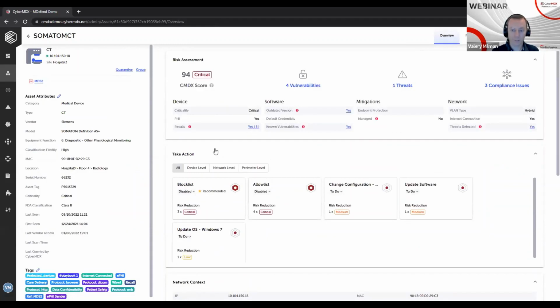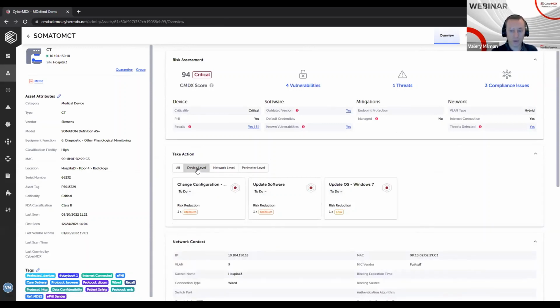So what we can do with this? CyberMDX provides recommendations on 3 layers: device level, network level, and perimeter level. Right now, we're looking at all of them. If you look at the device level, we'll see that there is an SMBv1 in use, and there's a recommendation to change this. There is an outdated software running on this machine, and it also has an outdated OS. But of course, we understand that you cannot really just go and upgrade the CT operating system, and we actually need to have some easier tools available for our customers to mitigate those threats.